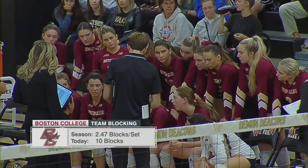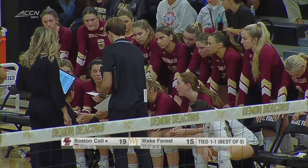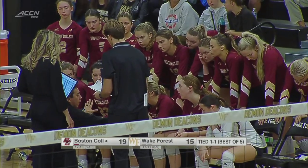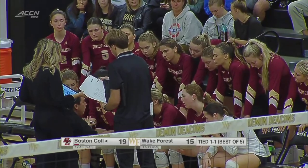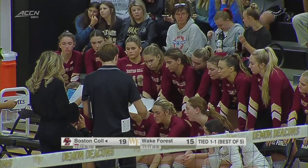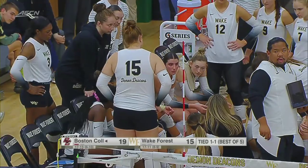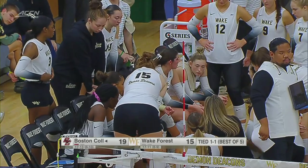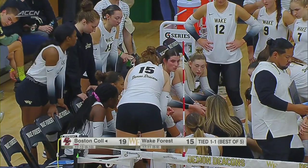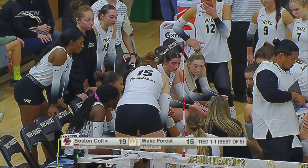And it's, again, partially why Wake Forest in this current set is only hitting a 125 after hitting a 450 in that second set. You saw 10 blocks on the night for Boston College, a good blocking team, a bit above their average to this point in the season.